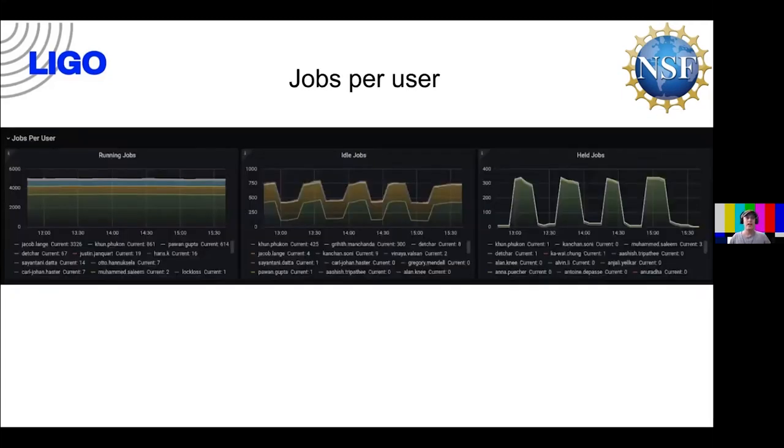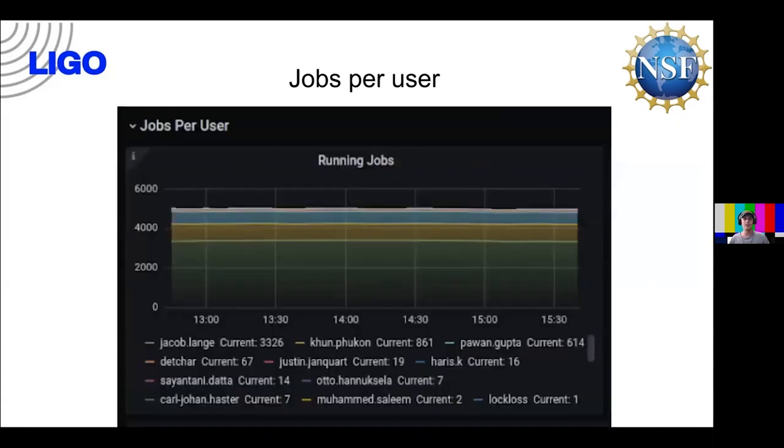The next slide is a breakdown of the jobs per user. When we want to see who the large users of the cluster are, we can quickly see here in terms of running, idle, and held. The next slide just gives you a blown up view of the running jobs and the users, plus how many jobs they're running.